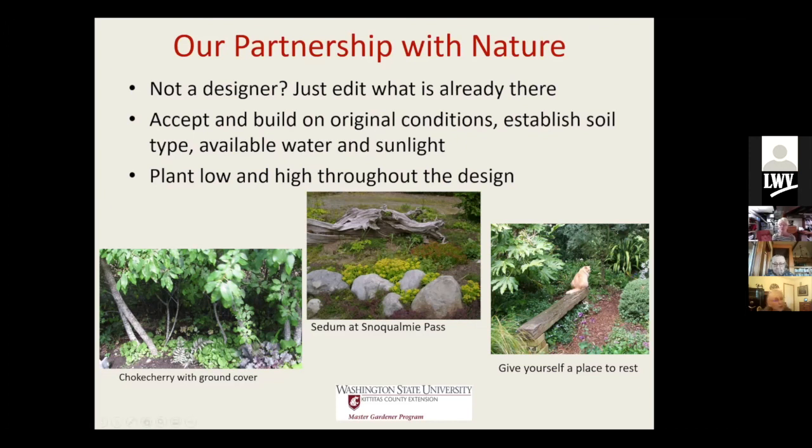Not that I've given up on my ornamentals, don't get me wrong. This is a very simple display, adding your cushioned sedums to some rocks. And that's again on one of the front yards at Snoqualmie Pass.